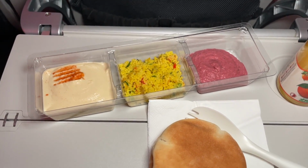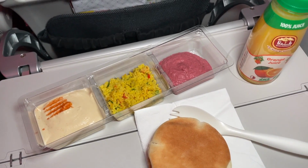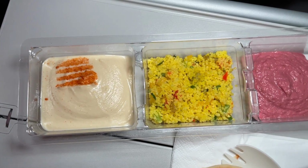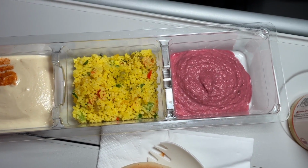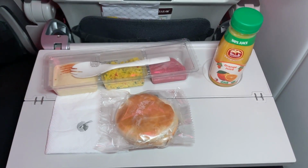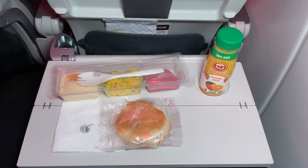Each passenger gets a little bottle of orange juice alongside an Arabic mezze platter with couscous and hummus, as well as some heated Arabic bread. I can't quite articulate how surprising or impressive it is to get a meal service at all on a flight this short, but the food was also surprisingly tasty, really well tuned for this region, and sized just right for this very short flight. Honestly, this might be the most impressive thing that I've seen this entire day.